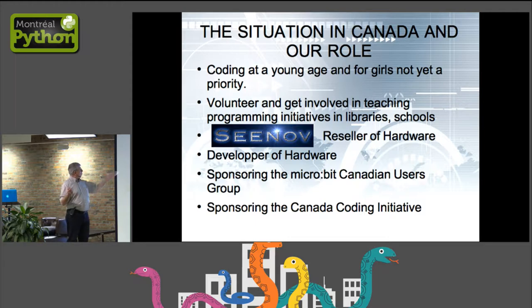And also get more girls involved in programming. Why are there so few girls here? It should be natural. So for the Python community like you, I hope you will get involved. Talk to your teachers. If you have kids in school, talk to your teachers, talk to the principal, tell them that coding is important.